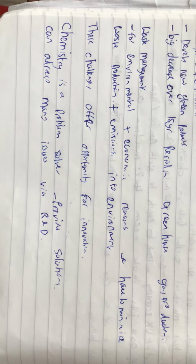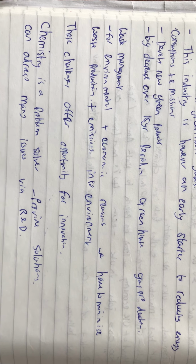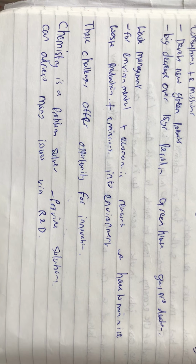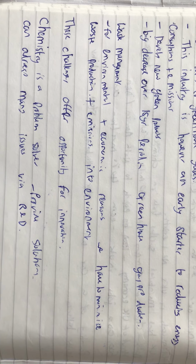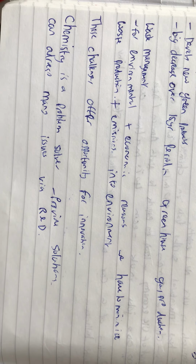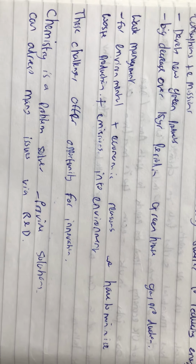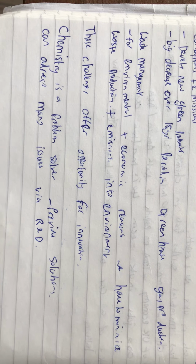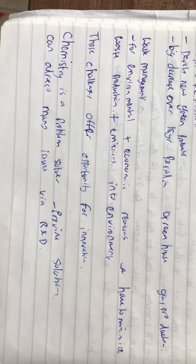We also need to think about waste management. For environmental and economic reasons, we have to minimise waste production and emissions into the environment, which is kind of, again, going back to the climate change issue. These challenges offer opportunity for innovation. Once there's something that needs to be solved, like a problem, if you can innovate something that's new, then obviously that's the chance for an innovative and potentially patentable invention.